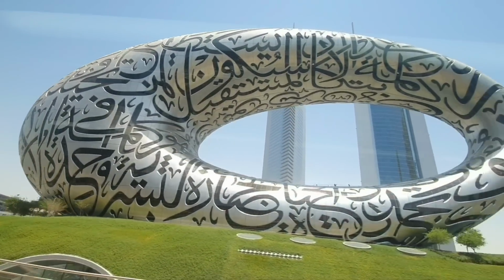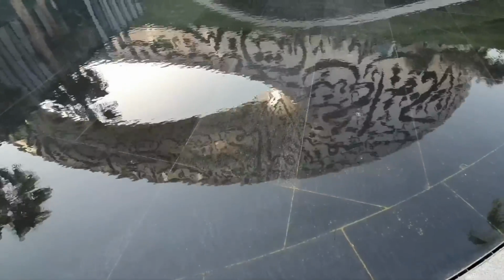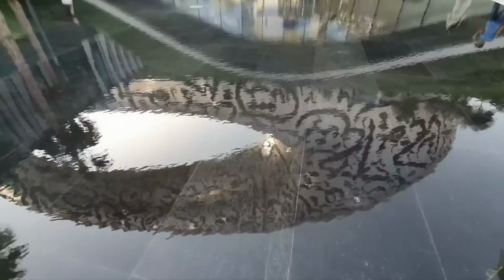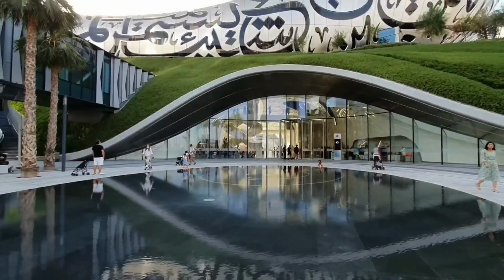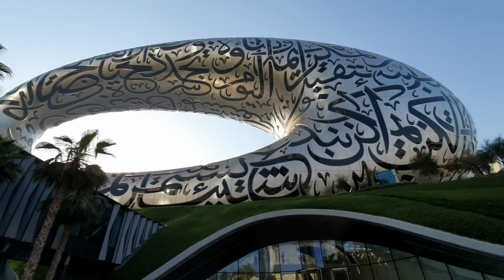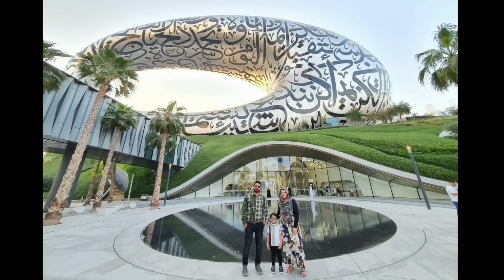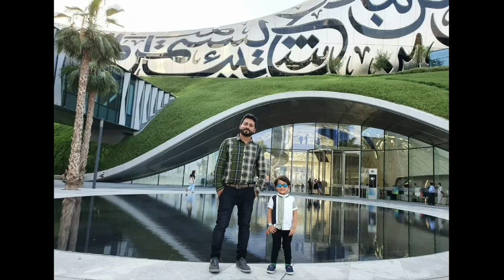This is the Museum of the Future Dubai, which is the most beautiful building in the world. This museum is located just next to Emirates Towers in Sheikh Zayed Road, Dubai. The structure of this museum is so unique and it looks like the shape of an eye. This building has no corners and no columns. There are 7 floors inside the building.